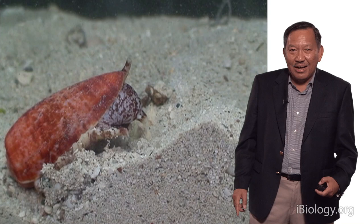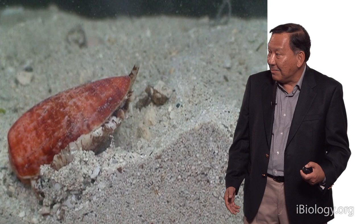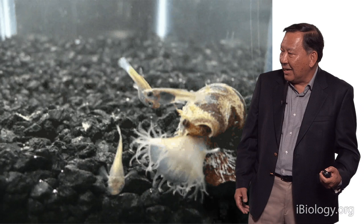In this case, of course, it has no biological effect because the snail has already completely engulfed the fish. But once in a while, we've seen these fish escape. And under those conditions, the snail always does a search for a paralyzed fish. Here's another strategy for catching fish.